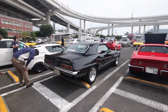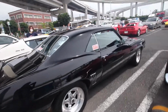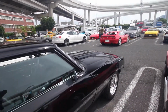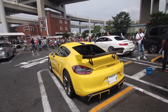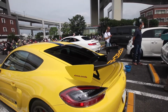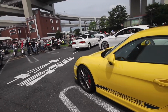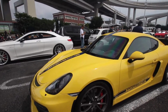Damn, this is a really cool Camaro. I love Camaros. This one's super clean. These are nice, man. I love an old muscle car one day. But we also have this really nice previous generation Cayman GT4 with the McLaren Senna style wing. That says Manthey Racing. So these are the same guys who made the GT2 RS MR, the one that set the Nürburgring record. All good, nice.